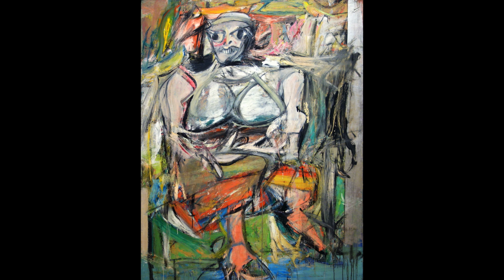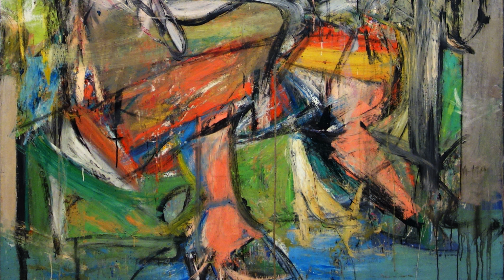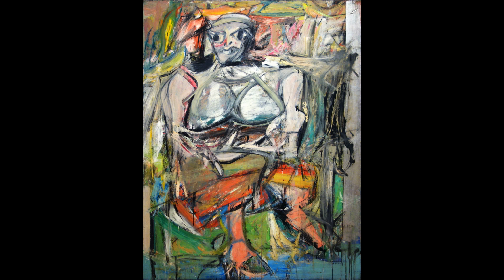I find myself looking at the figure and trying to find it. Where is her right arm? Does it hang down by her side? Does it come across her lap? Where are her legs? Where are her thighs? So he's constructing that body for us, but he's also refusing to allow it to exist in any coherent way. So given a kind of abstract field, how do we populate that with the human figure?